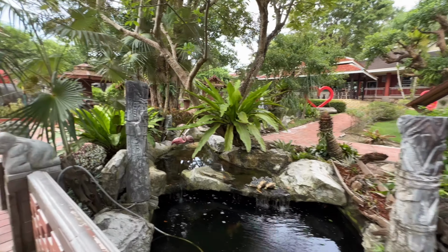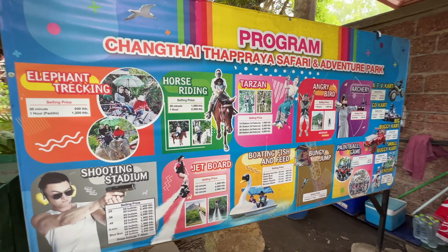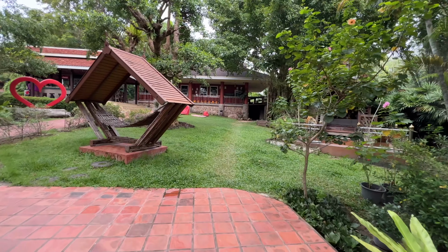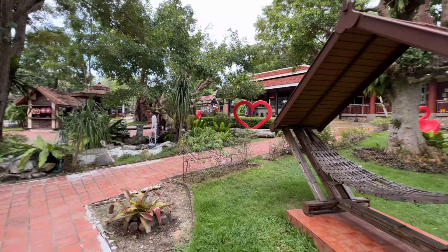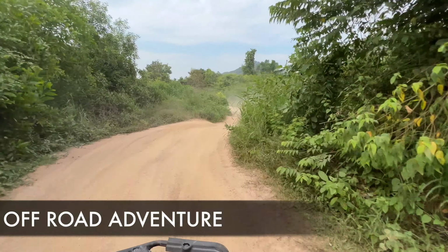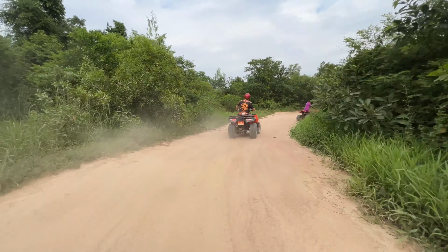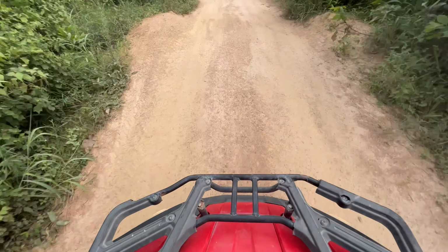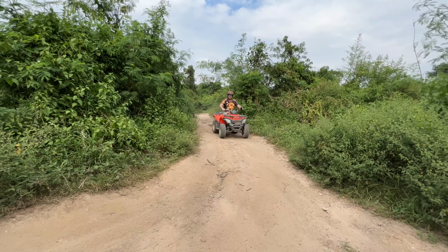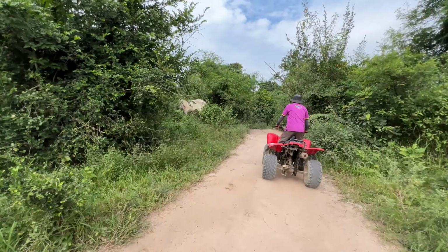Next up, we're actually going to head over to one of the many adventure parks they have across Pattaya. So while you're here, do check out the adventure parks, and while at these adventure parks, you can do some off-roading. We rented some ATVs. They also offer shooting guns at these adventure parks and riding elephants, but it's actually not looked upon very kindly or fondly for tourists to come here and ride elephants, so we opted to ride the ATVs.